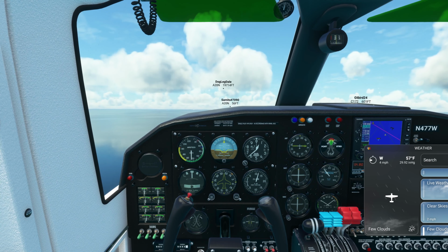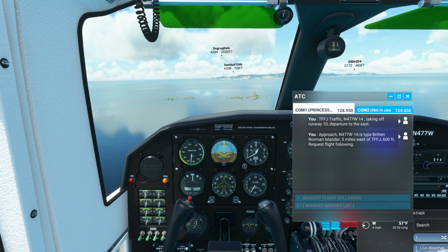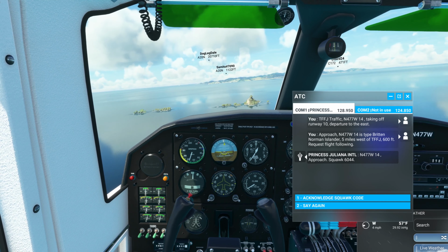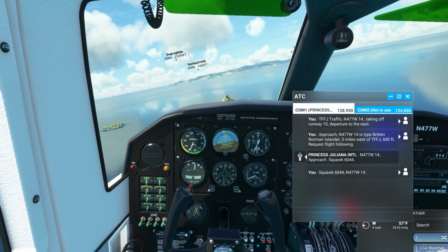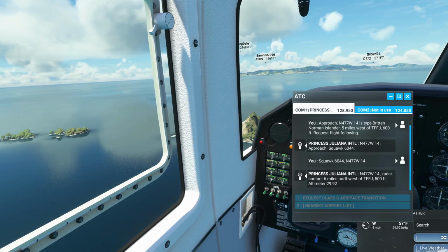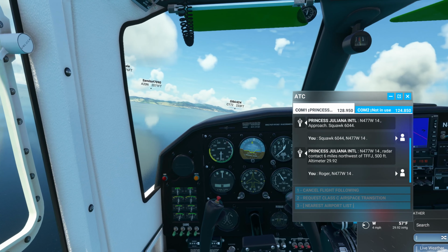Approach, N477W14 is a Britten-Norman Islander, 5 miles west of Tango Foxtrot Foxtrot Juliet, 600 feet. Request flight following. N477W14, Princess Juliana. Squawk 6044. Look at this little eye candy down here. Squawk 6044, N477W14. N477W14, radar contact 6 miles northwest of Tango Foxtrot Foxtrot Juliet, 500 feet. Altimeter 29.902. That's why we do it, folks. N477W14. It's some nice looking stuff.